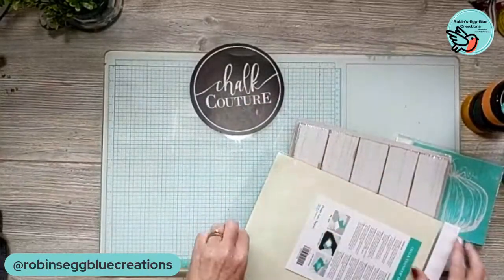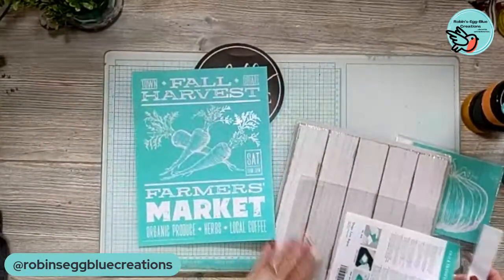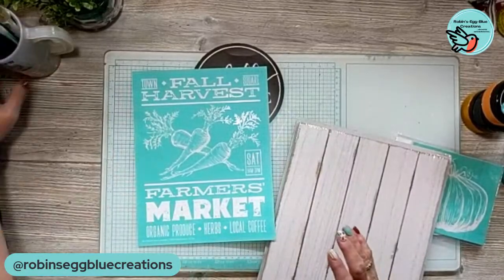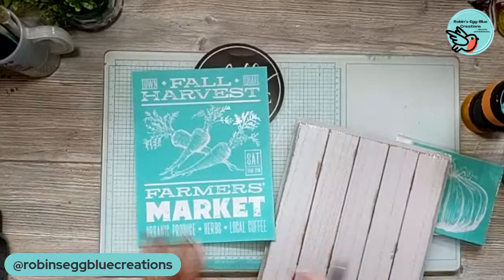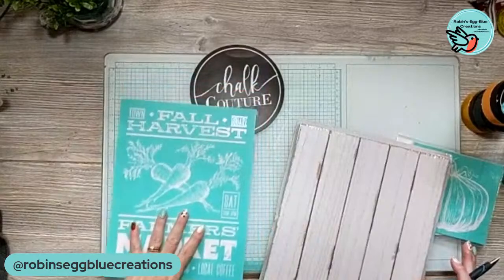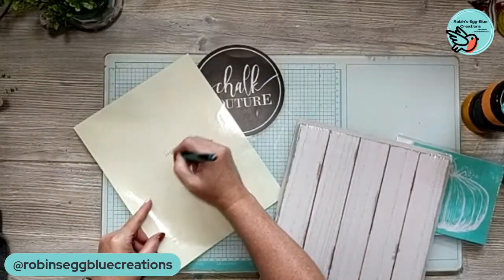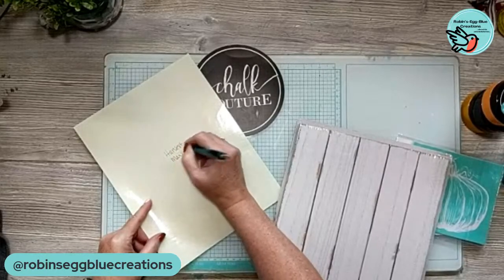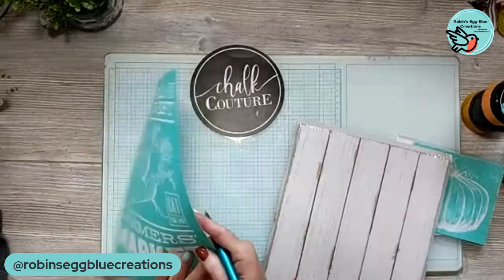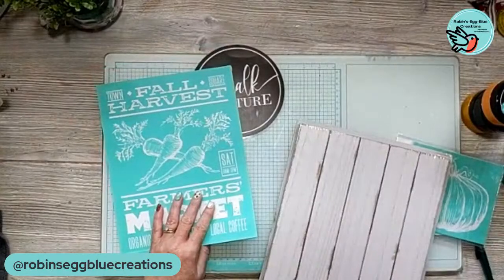This is a size B 8.5 by 11 transfer. These are reusable about 8 to 12 times depending on how well you take care of them. So because they are reusable, I need to put it back on this backer sheet. So I'm just going to write Harvest Market on the back side. That way I know that when I'm done cleaning the transfer and I'm ready to put it away, the transfer goes on this side, not this side.